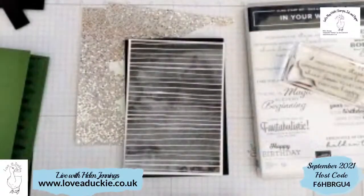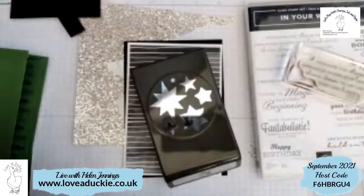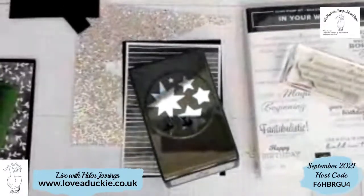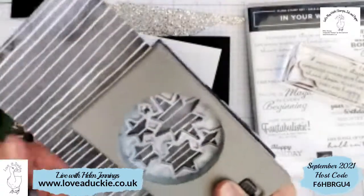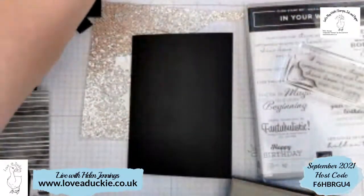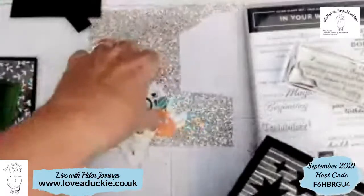Now, what I thought we would do, I have actually grabbed a punch from one of the bundles in the mini catalogue. This isn't a bundle that is available as a freebie with Celebration, but it is the Stars Are Shining bundle. So there you are, you can see the punch, and there's a lovely stamp set that goes with it. But I thought we would use that to punch some stars in our DSP. Obviously, I could use those stars elsewhere for another project. So let me just slip those into a tray I've got at the back there. So now we have our DSP with some stars cut into the background.